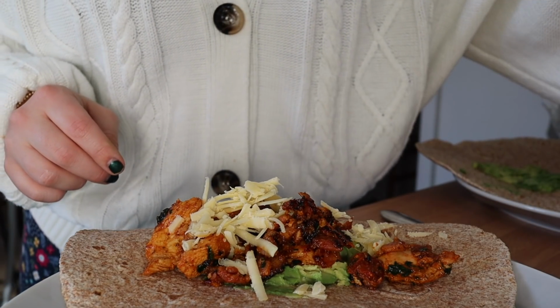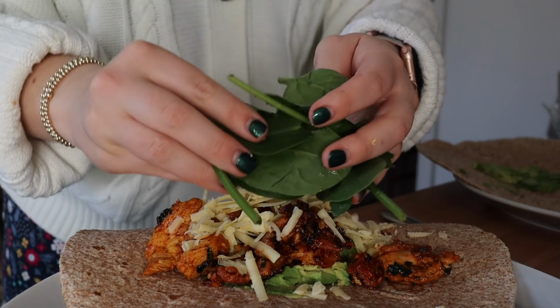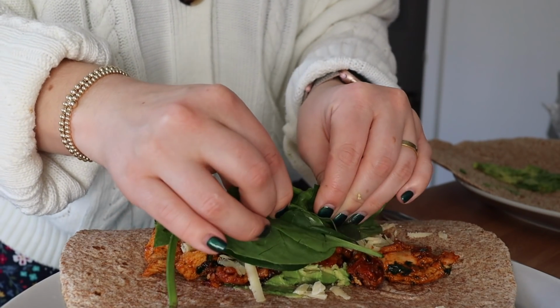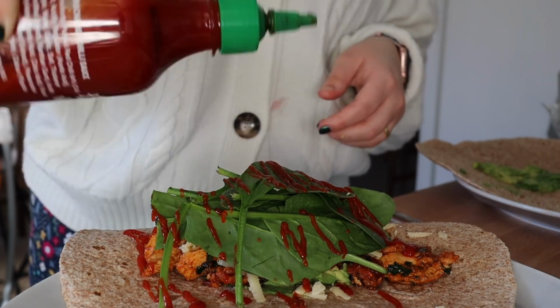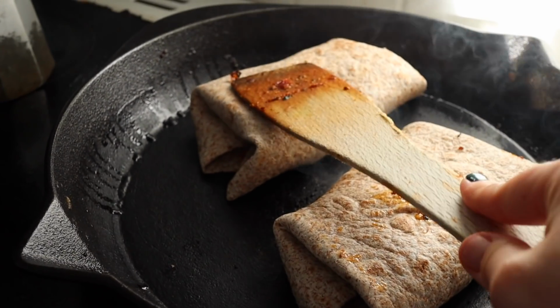And I also add spinach, because we're going to wrap this up and then just lightly toast it in a dry frying pan. Lawrence has sriracha sauce on everything, so I added sriracha in his. And yeah, we just lightly toast them so they seal and the spinach wilts and the cheese melts a little bit, and they're delicious.